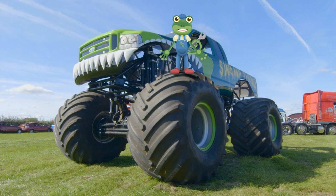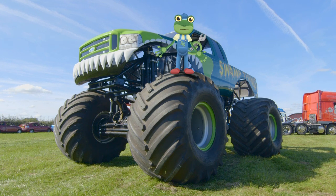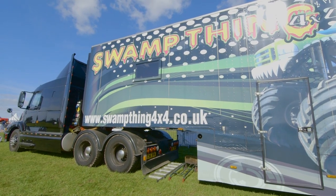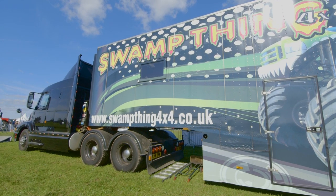Tony built this monster truck himself, using lots of different parts, from lorries and diggers. He knows it inside out. When Tony takes Swamp Thing around the country, he can't take it on the roads. So the monster machine has to travel in Tony's massive lorry.